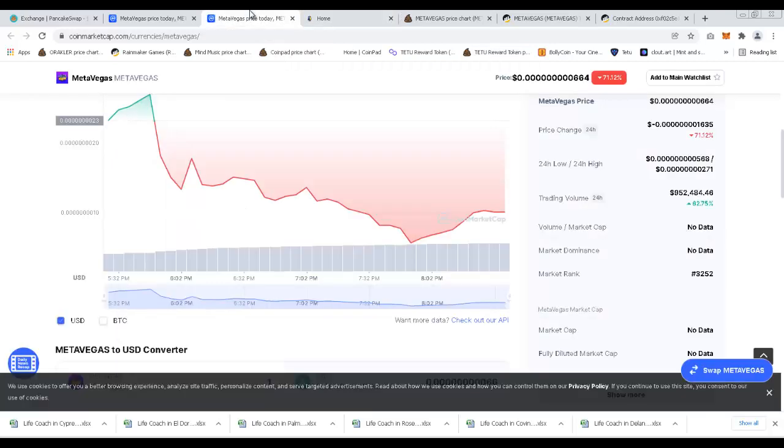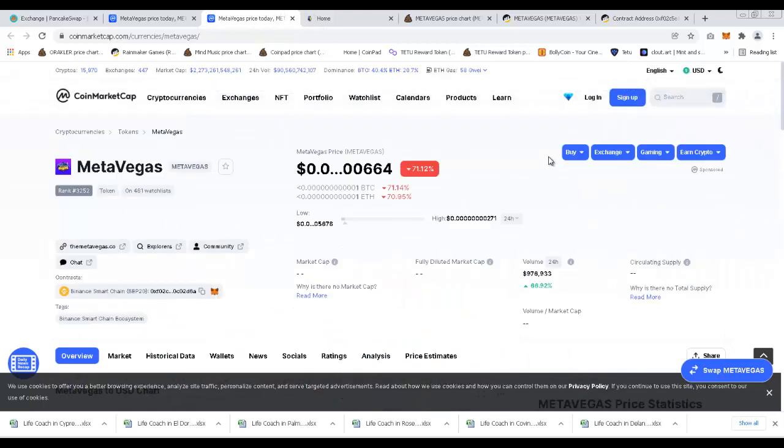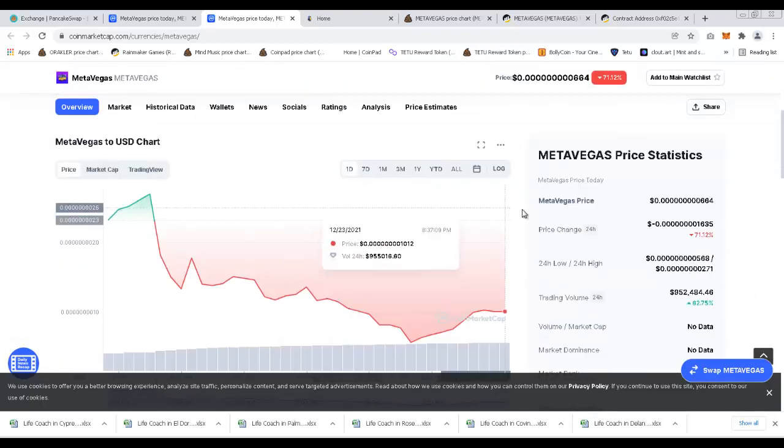So let's head over to their CoinMarketCap page. Price is 0.00000000664. It's good that it was already listed on CoinMarketCap, because when you have your bags loaded before the CoinMarketCap listing, you will definitely get some price increase. You will experience the price increase for this token, because there's hype when it is listed on CoinMarketCap.com.